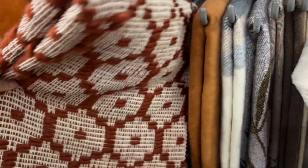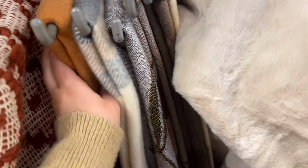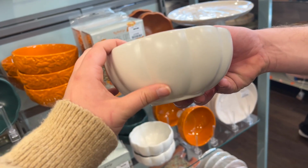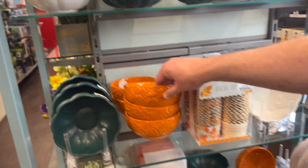Look at this little autumnal blanket. Nice and orange. Oh, this one. Oh, that feels so soft. I like that, pumpkin bowl. I've got it in green as well. The range this year is really good, isn't it?